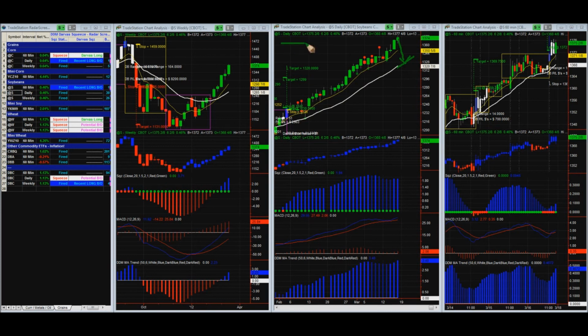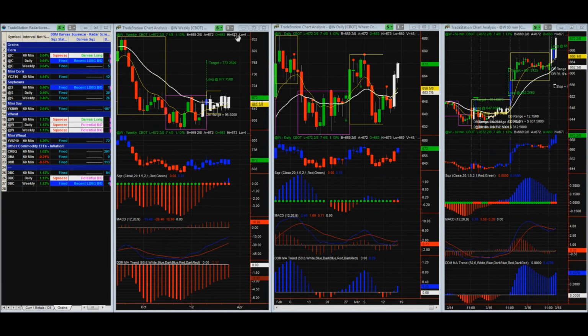Each one of these bars obviously represents a full day. So if you got a nice pullback into the 21 exponential moving average rising support, I think it'd be a fantastic entry. And not only would it be a fantastic entry, but you would expect a decent bounce off of that level. So let's take a look at wheat now and just round things out and hopefully wrap up this video.